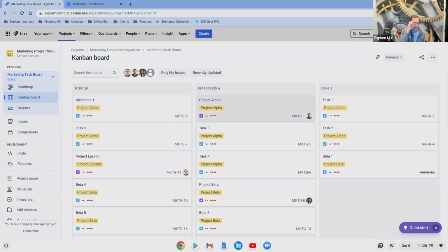And right now I'm brought into a board. Again, this is a Jira software project. Again, it has a very different look and feel from that Jira Work Management project I showed earlier. So you can have boards out here. This is a Kanban board, and I have the epics that represent the projects. And then there's tasks out here as well that are parented by an epic, and those tasks are there to show you what things are to be done in order to accomplish those projects.